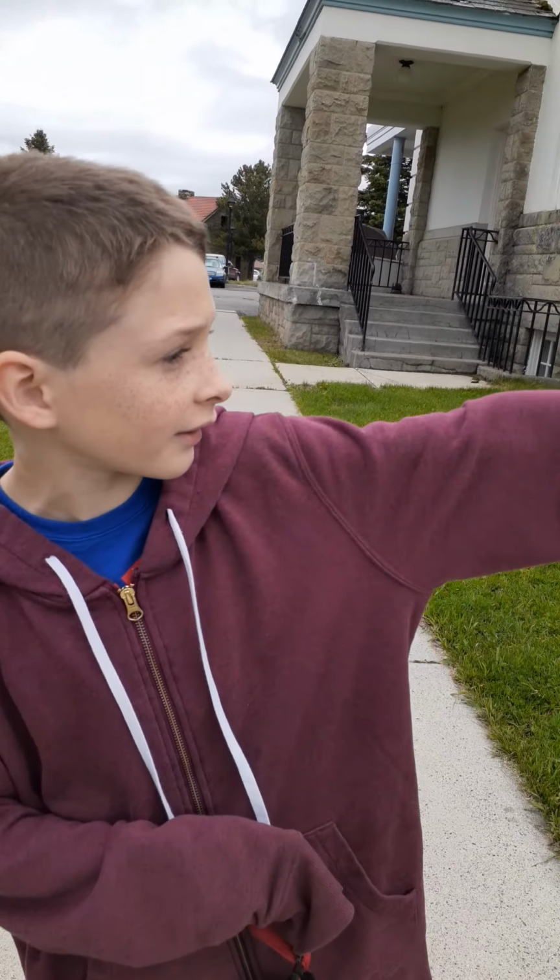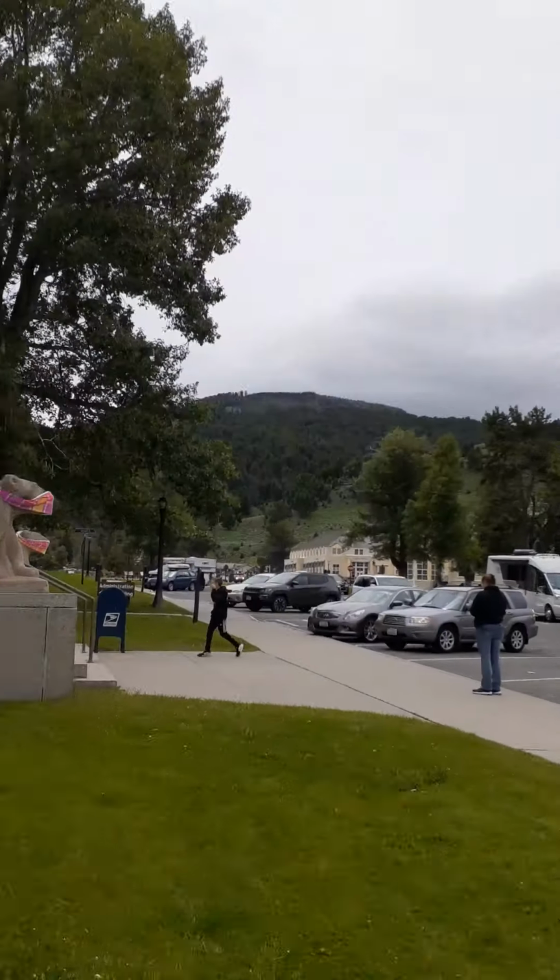It's Dust Small Fry. We finally made it to, wait, where are we? Wyoming. Yes. And we're going to go check out some hot springs, which are right up there. It looks like snow, but it's not snow. Honestly, I've never been to a hot spring, but my mom says it's kind of hot.